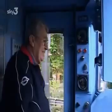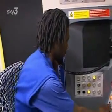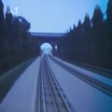Lovely, isn't it? Stand clear of your doors, please, ladies and gentlemen. This train is now ready to depart. Stand clear of your doors. It really seems as if I'm driving a real train. You know, saying the things on the simulator and the sounds, they're just original.